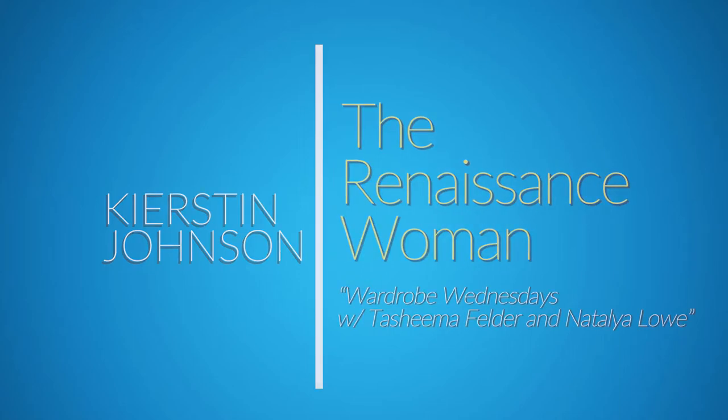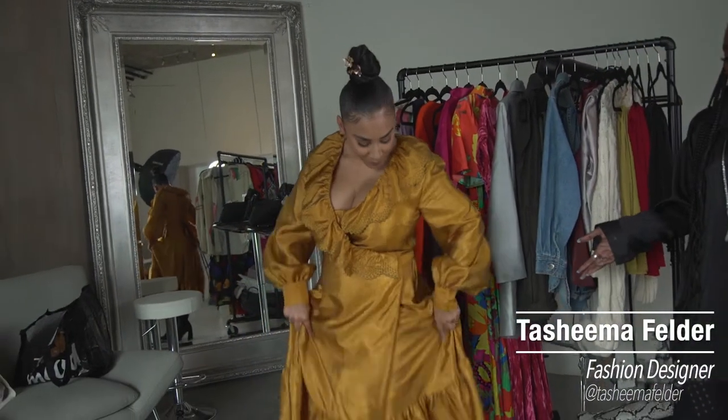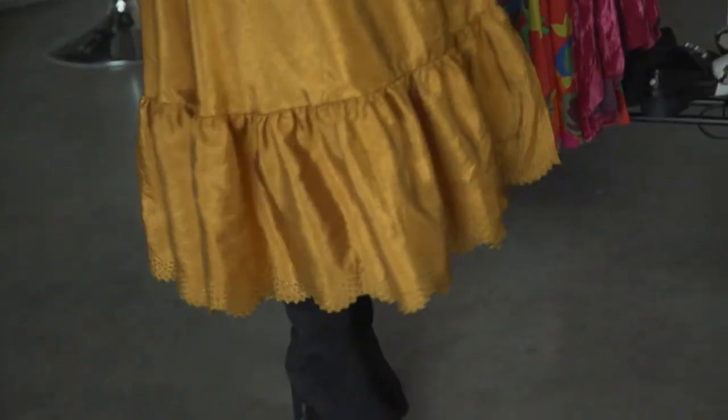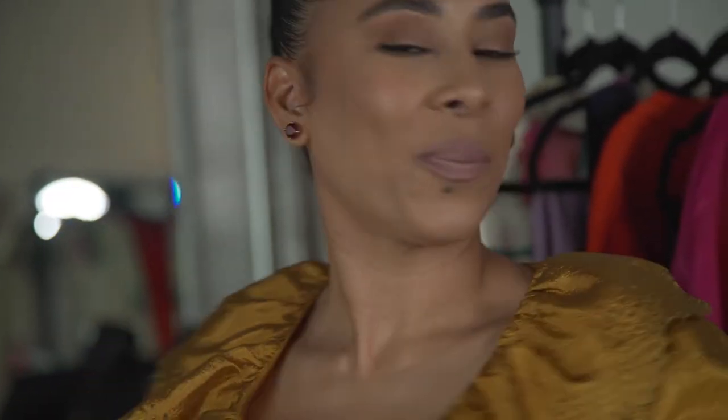Okay, so we are starting off with this gorgeous gold Victorian style dress, paired with a pair of knee-high black suede boots with a touch of a chunky heel, and then we paired it also with these ruby red earrings. Gorgeous. So I got this from Shopbop.